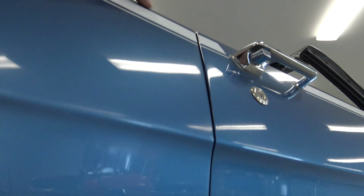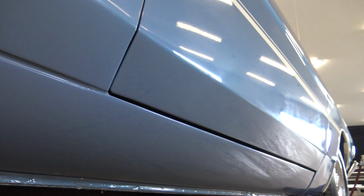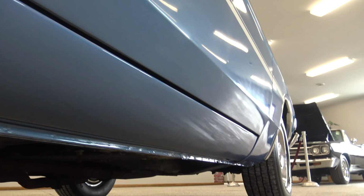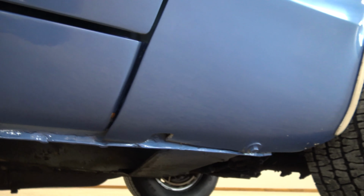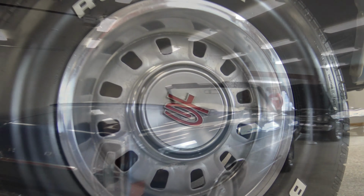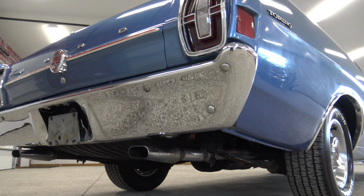Anyway, enough about that. As we go to the bottom of the door, here's another thing I want to point out. Check out how that door fits into that quarter panel. The bottom of the door and rocker panel line up perfect all the way through. The fender's excellent, no bubbles, no blisters, no issues. The GT rims were painted nicely. BFG Radial T/A raised white letter tires. Dual exhaust sounds good on it.